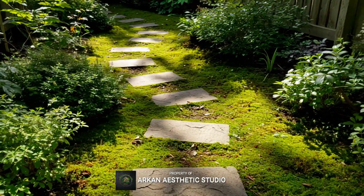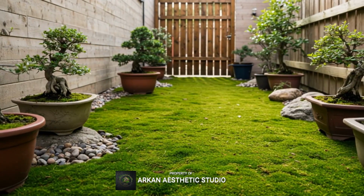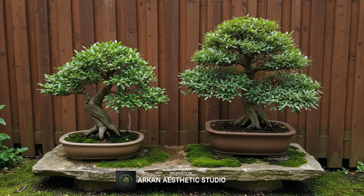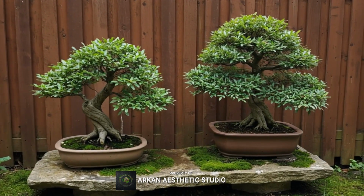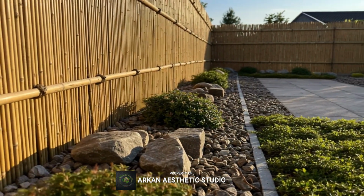Have you ever felt like your home is just missing something? Something quiet, something sacred, something alive? You don't need acres of land or a huge backyard to build peace. Sometimes, even a corner by the window is enough to create your own Japanese-inspired garden.